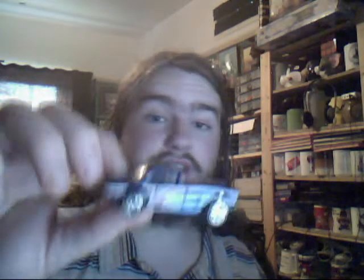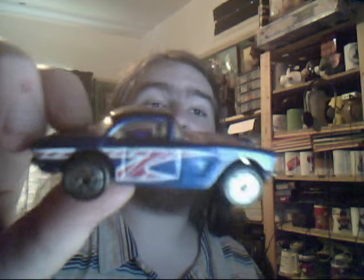From Matchbox we have, from 1987, the 1962 Corvette. This has recently just come out as a Hot Wheels version. Perhaps maybe Mr. Race Screws could do a comparison video, if he can find one of these. Again, this is my version. Oh, it's very minty indeed. It is very, very nice indeed. Heavy as well. Definitely a lot heavier than the other one.